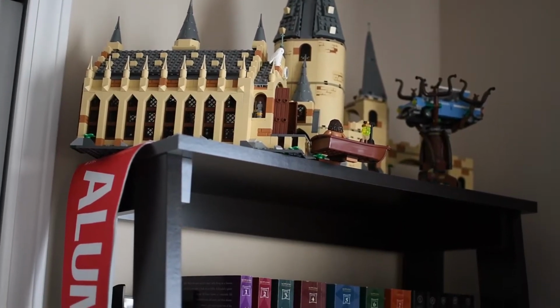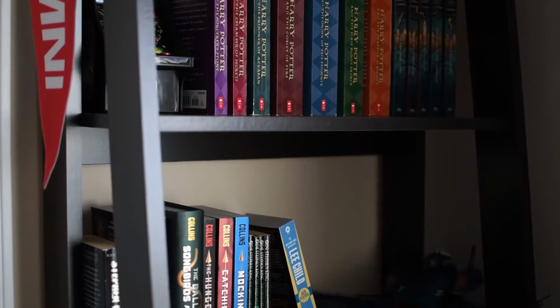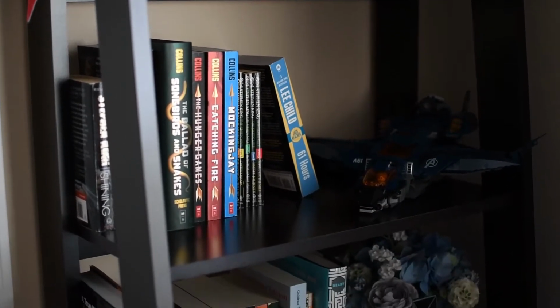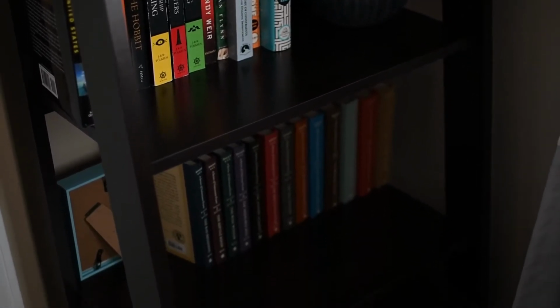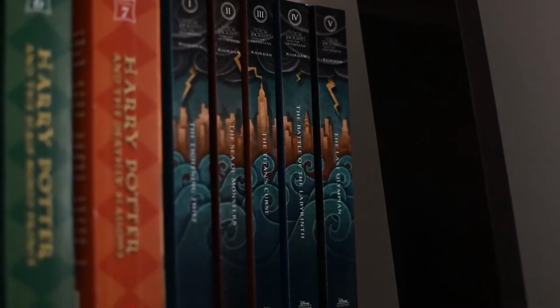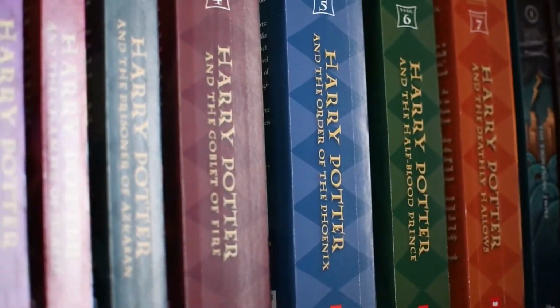We cleaned off our bookshelf and really only kept the nonfiction fantasy books on this bookshelf and put other books at a different place. And we also have all of our Lego sets and other fun, nerdy things that we really liked.